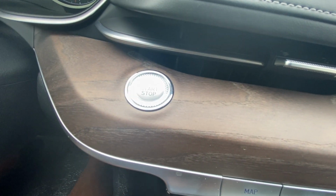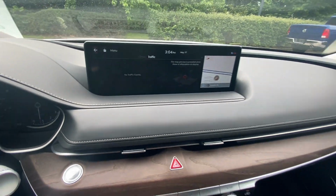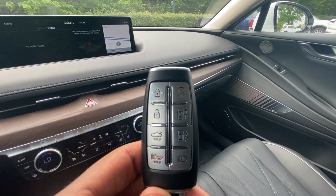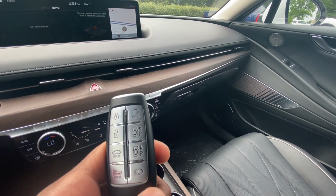And there's your push button start there, excuse the glare. And then finally, here we have this really nice and functional key fob. And then you even have the park where you can pull it back and push it up to get out of a tight space.